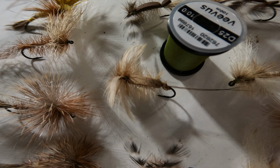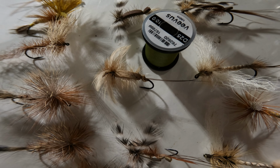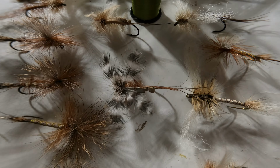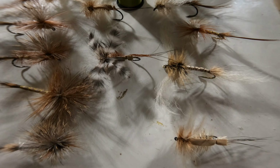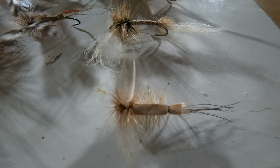That's a tan quad wing. That kind of looks more like a washed out spinner where it's been sitting there a minute. Another quad wing that's been absolutely destroyed. Foam back with the hackle underneath. Floats like a cork. One of the older flies, there's another foam backer that's not destroyed.